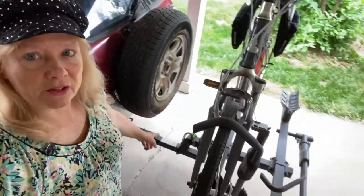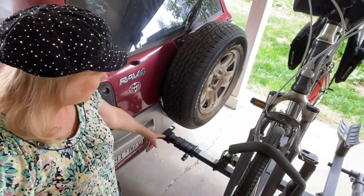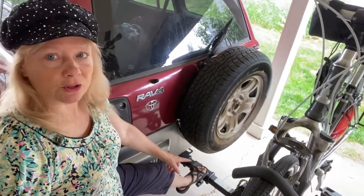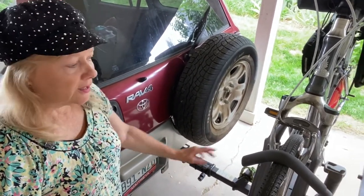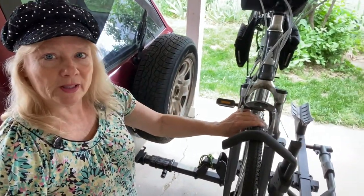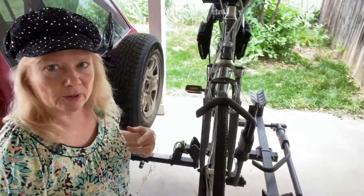The other thing is, I had to use an extension. This little piece right here is an extension to the hitch. And so it just makes the bike too far out and wobbles and really freaks me out when I'm driving on the highway.